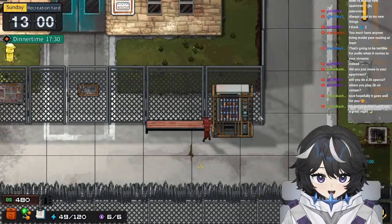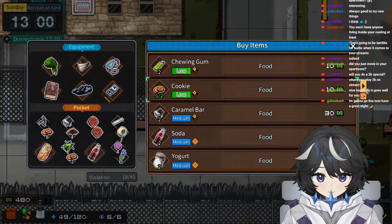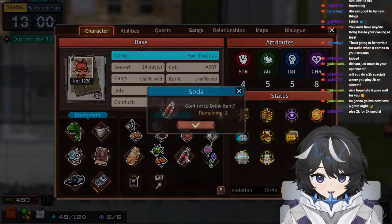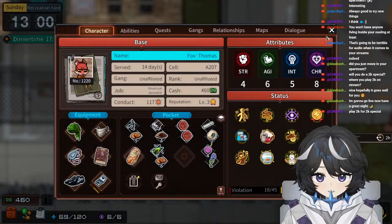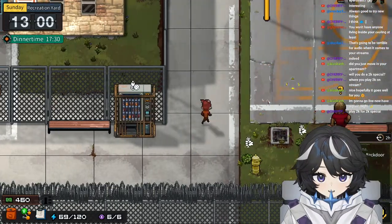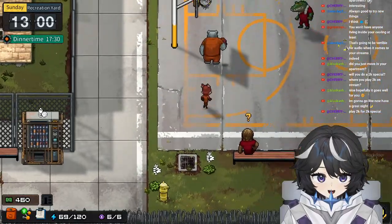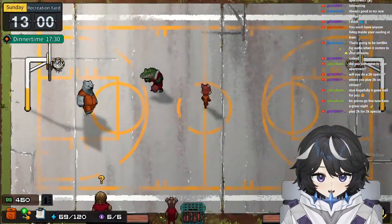I gotta get some of this junk out of my inventory, what I need to do. So I think I can drink this soda. Buy the cookies. Drink the soda. There we go. Let's not pick yet. Let's sell this intel first and foremost.